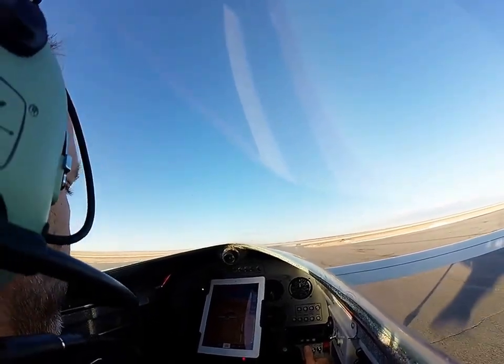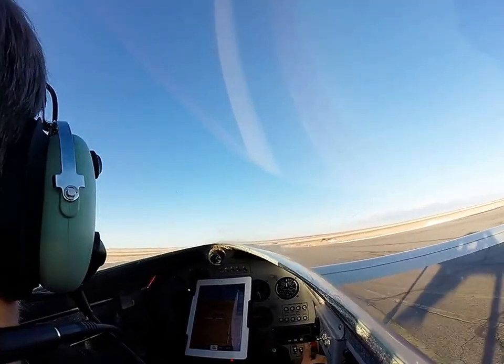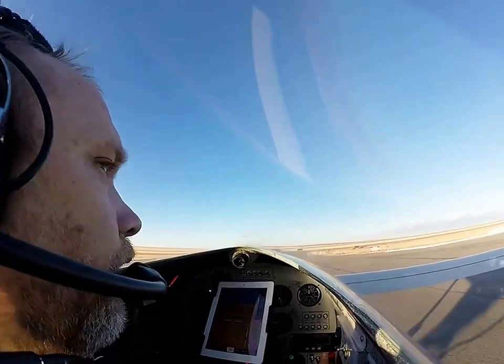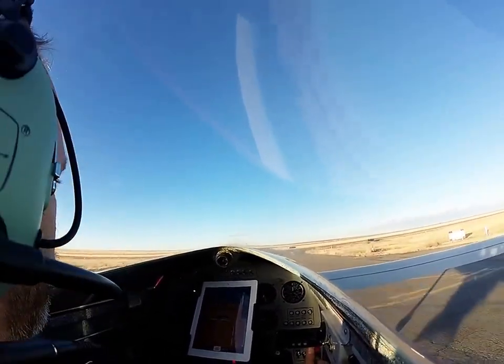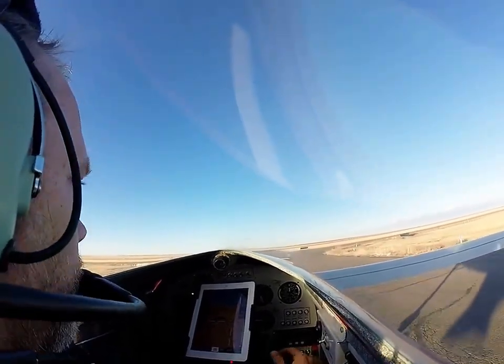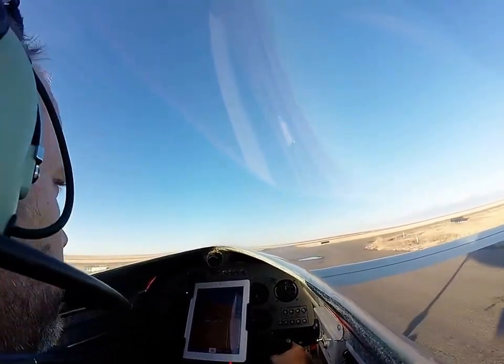Just doing some taxiing here. We got our clearance, and again, I'm not explaining a whole lot on this one. It's more just our introductory flight. I'm looking both ways, making sure the area is clear. Ailerons into the wind.